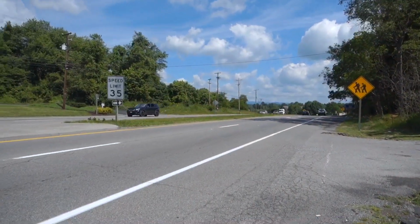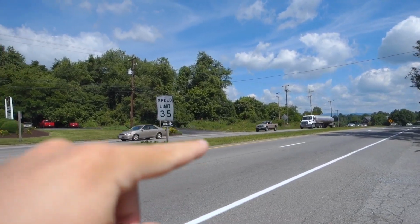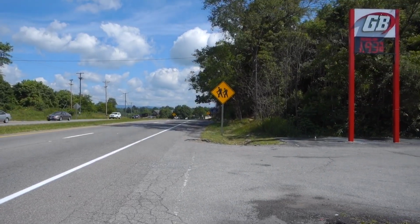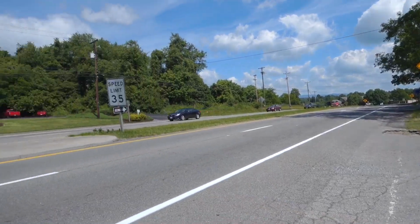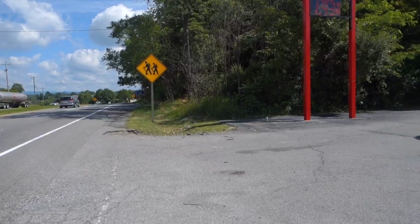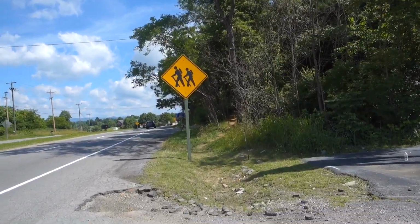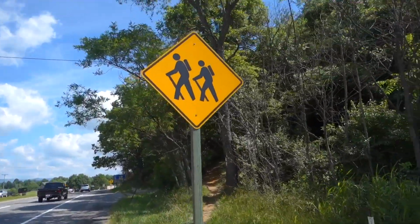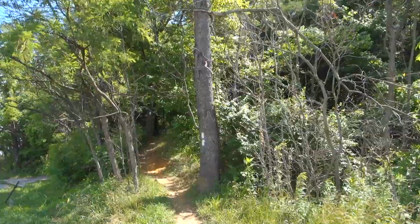So if you're coming northbound into Daleville, that little spot right there, a little dirt track right across the way, is where you come out, and the AT continues right across the little highway here. I think it's Route 220. And yeah, the Howard Johnson is right back over there. For what it's worth, dangerous little road crossing, but hey, whatever. And yeah, up we go again. Hikers hiking. You can see the double blazes right there.